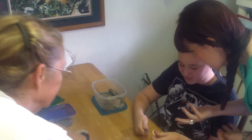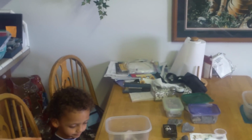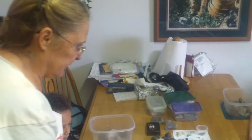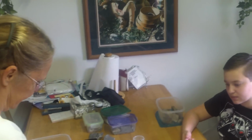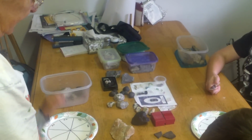It's like powder. But when it's done, it shines up so that it's absolutely beautiful. I'm not going to let the little ones do it. What do they use to shine it up, like a cloth? Yeah, they just put oil on it and rub it.